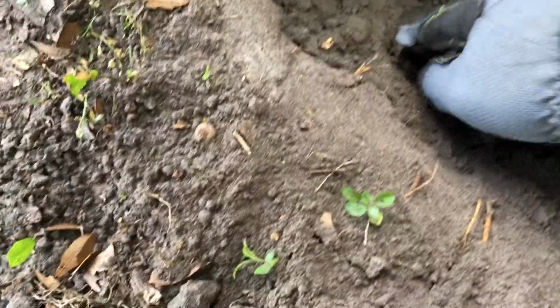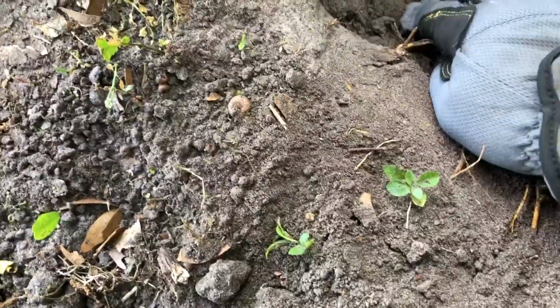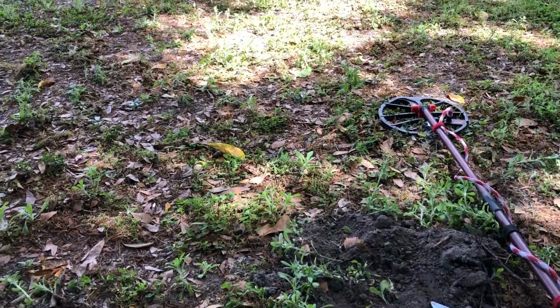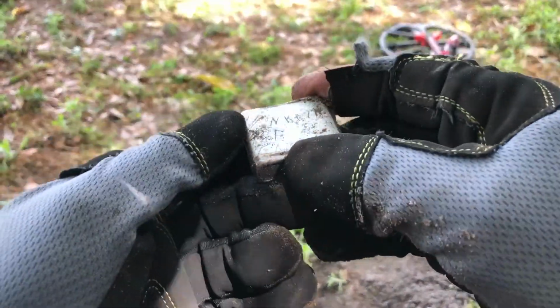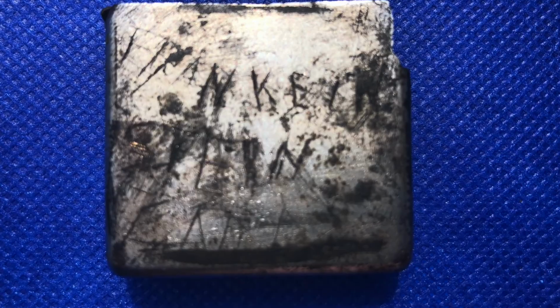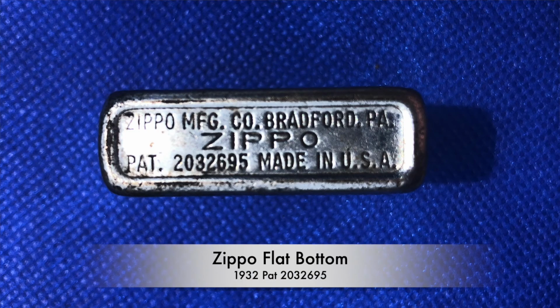Oh, there's silver. Silver. God, I hope it ain't another one of those 10-foot pieces. What in the heck? Oh, what is that? It's a lighter. It's got initials on it. Oh, please, I hope the rest is in there. Zippo, I can date that. Oh, look.